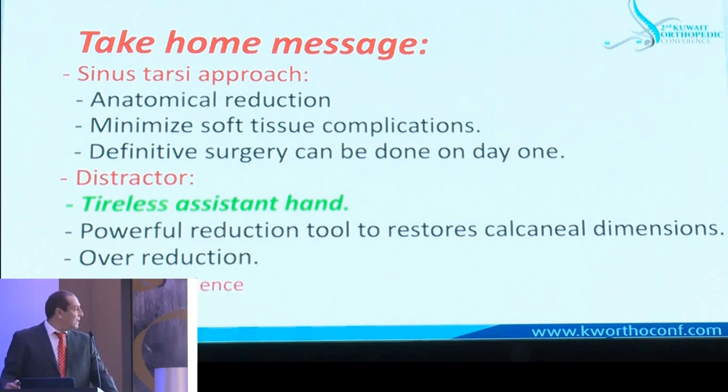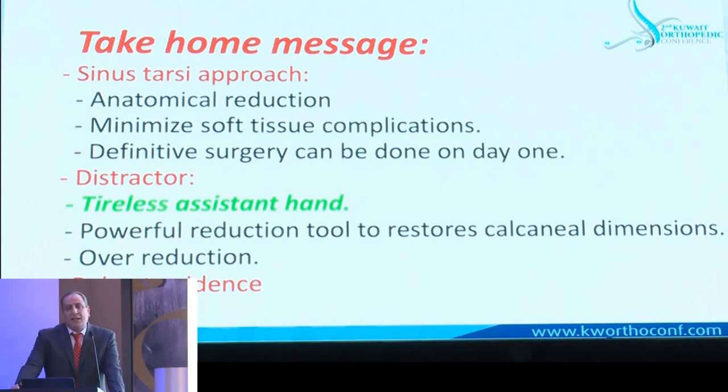I think we are still in need for robust evidence, like randomized controlled trial to compare operative and non-operative treatment, comparing well-matched cohorts of patients to reach definitive conclusion and to avoid or to correct the deficiencies or the flaws in the available literature till now.